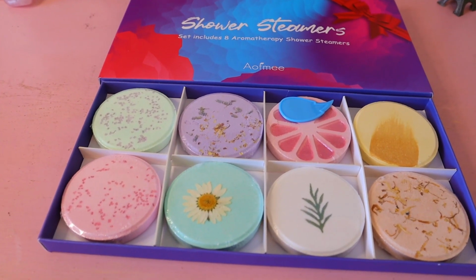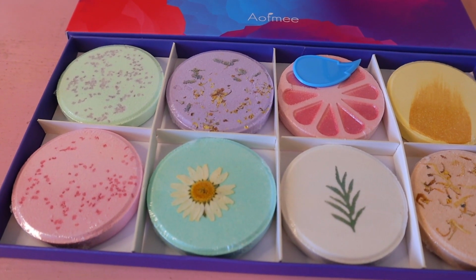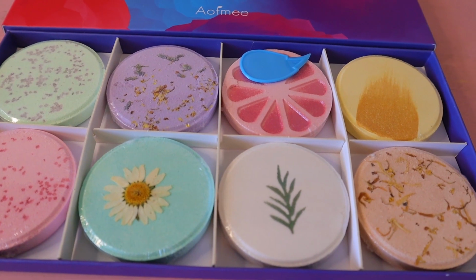So the way these work, I don't know if you've used them before or not, but you take one, remove the packaging, and you place it on the floor of your shower, away from the direct spray. And the water will activate this, cause it to start fizzing, and then it will release the fragrance. So it turns your ordinary shower into a very aromatherapy type of experience.